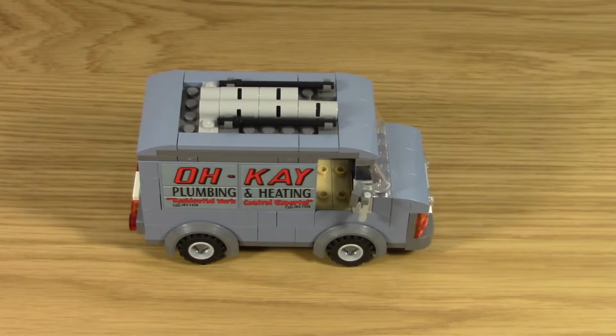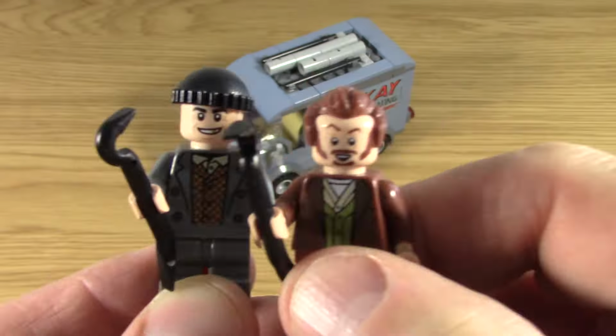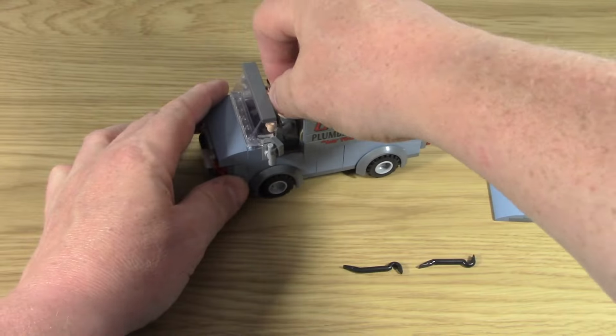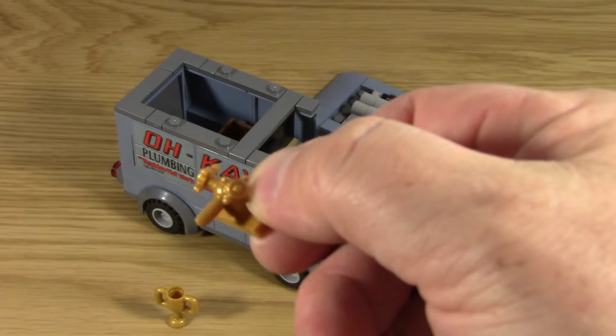Staying true to the look in the film, the fake plumber van is a simple vehicle, allowing both bandits to sit side by side. The roof is removable, with a crate in the back to hold all the stolen goods.